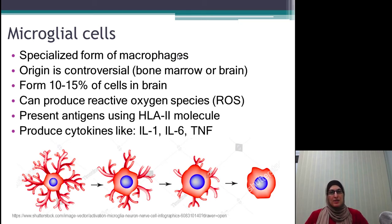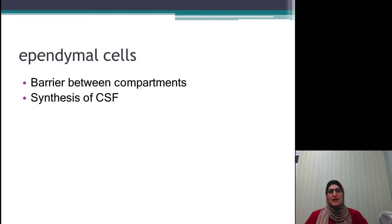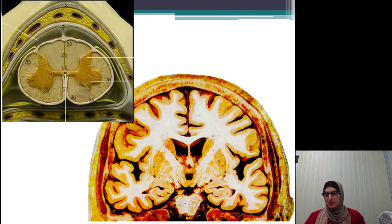And the last type of cells is ependymal cells, and these cells are located between the compartments of the ventricles, and between the ventricles and the brain tissue, the parenchymal tissue of the brain, and it is responsible for synthesizing the cerebrospinal fluid. So this is a cross section of the brain here, and you can see the gray matter usually, or it is always, located at the outer part of the brain, and inside we have the white matter. These are the ventricles of the brain where the CSF goes through and bathes the surface structure of the brain, and also can go through the sulci and clefts in the brain.